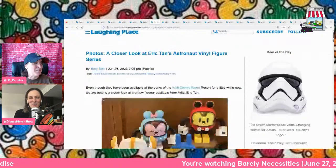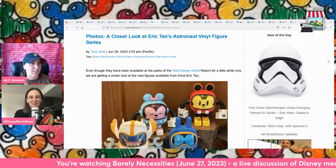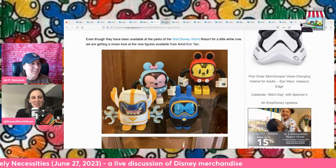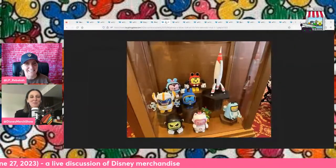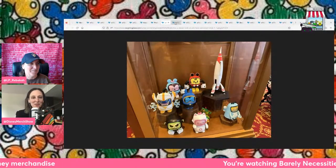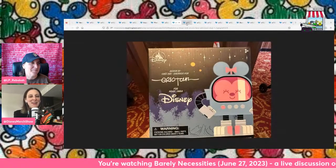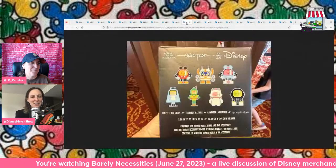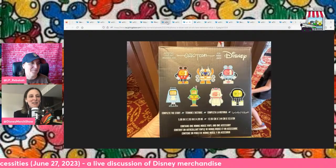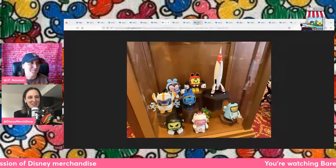Within the collectibles market, artist Eric Tan has a new vinyl collection that has popped up at the resort. So we've talked a little bit about this when it came to Shop Disney, but now we have photos of the actual products in person. I believe Tony put the article together. I'm not sure if he's the one who got the photos, but I think Jeremiah got the photos, actually. These are the new artist series, and I really love this space theme.